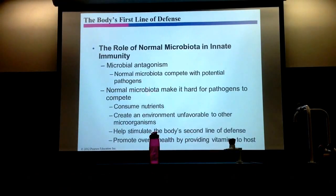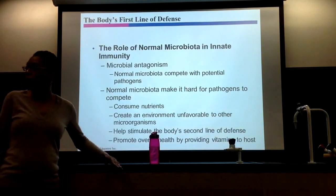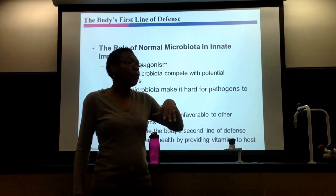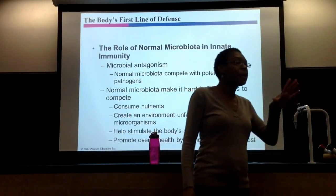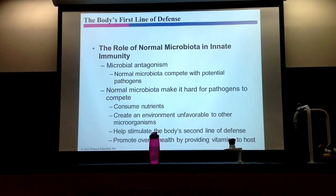Now, what are the normal flora? I like to say same word, right? Microbiota, normal flora. Why are they making it hard for pathogens? Okay, first of all, they are consuming the nutrients, right? No food left over for the pathogens. They also create an environment that's not suitable for your pathogens. So sometimes, for example, your normal flora creates a certain pH in their own environment. The pH they create within your body is good for them, right? Not good for a pathogen from the outside trying to take up residence in you. Okay, that's a good thing.